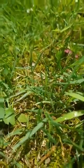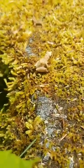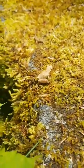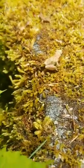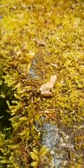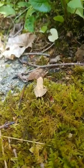So he's heading over to this stone wall, probably wants to get into the shade. We're just going to film him for a second, and then we'll send him on his way. They can sometimes be a little bit of a different color, a little bit more red or a little bit more gray. This one's sort of a creamy tan color. Really cool.